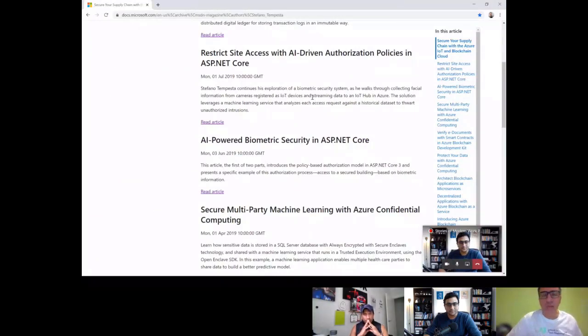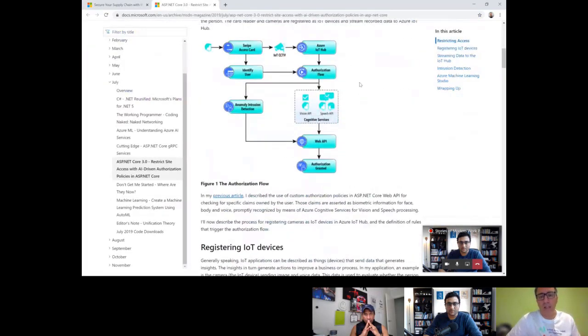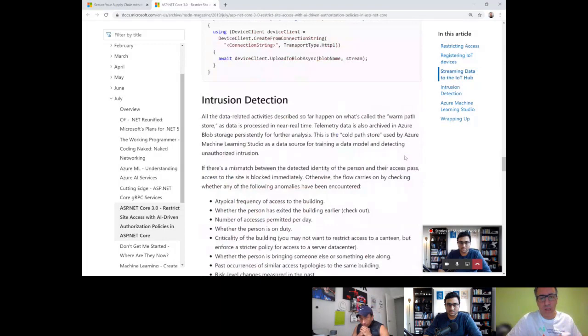Let me go back one second here. I used to write for the Microsoft MSDN magazine before they shut down, and I did write a couple of articles exactly about this, restricting site access with machine learning, with cognitive services, and biometric security information. So, if you go into the article, you see exactly the things that we are talking about, how to protect access using swiping a card, doing anomaly intrusion detection, capturing vision and speech, so your face and your voice. And there is a lot in there, including the anomaly detection stuff somewhere in here, if I remember correctly.